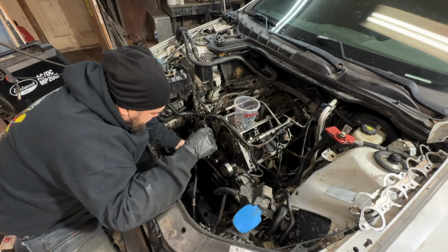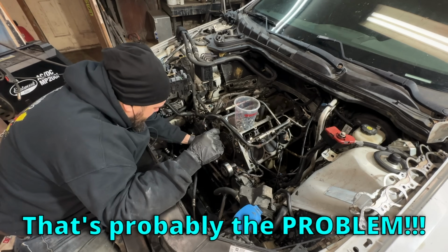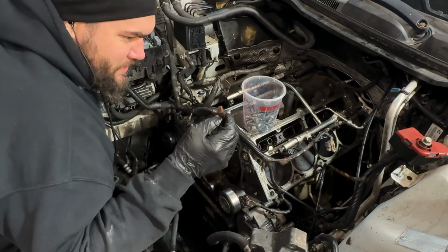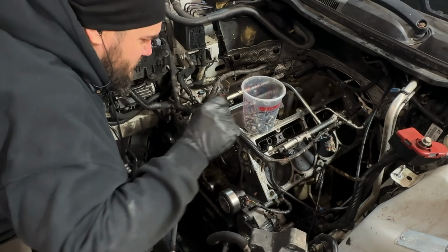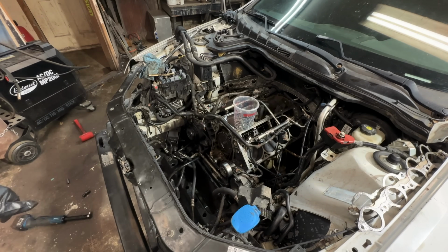Oh, the little plastic thing that the chain rides on broke. Well, that's probably why she's having issues. That's never good when you open an engine up and you see a piece of plastic. I'm going to take this off a little bit more and then I'll show you what I'm looking at. That's not great.